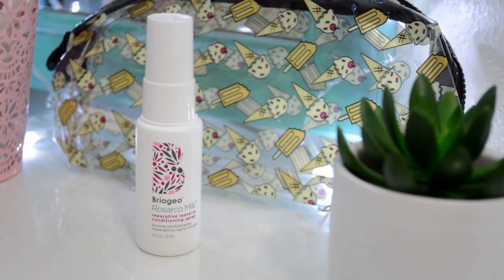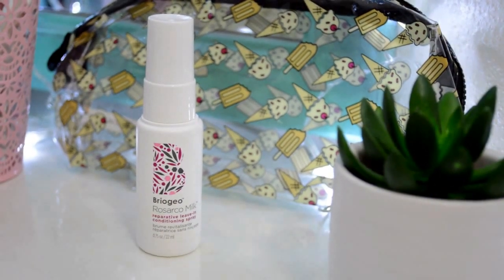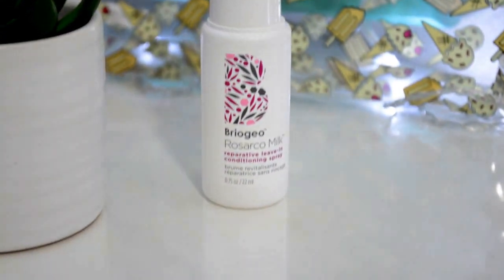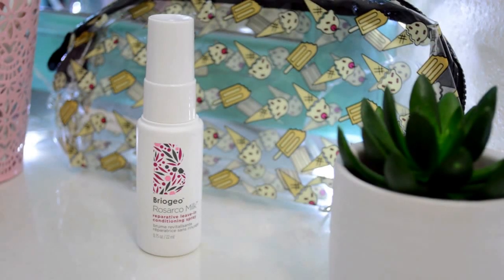First product out, Briogeo Rosarco Milk. It's a reparative leave-in conditioning spray. I have seen a couple other bloggers review this on their blogs, and it sounds amazing. It contains rosehip, argan oil, and coconut oil, which are really, really good for your hair. No sulfates, no parabens, or silicones, so that is always good to hear. I definitely can't wait to try it.